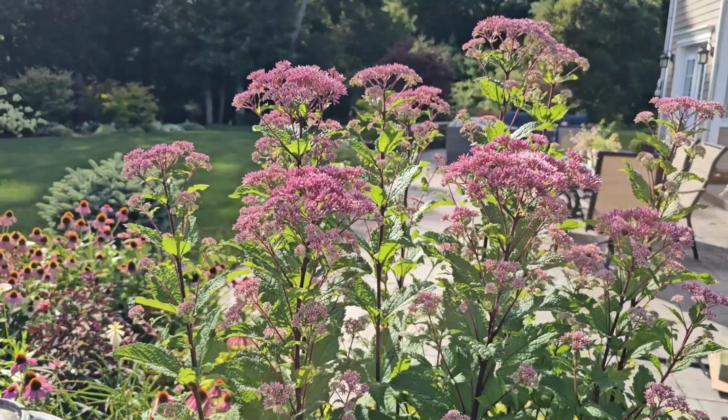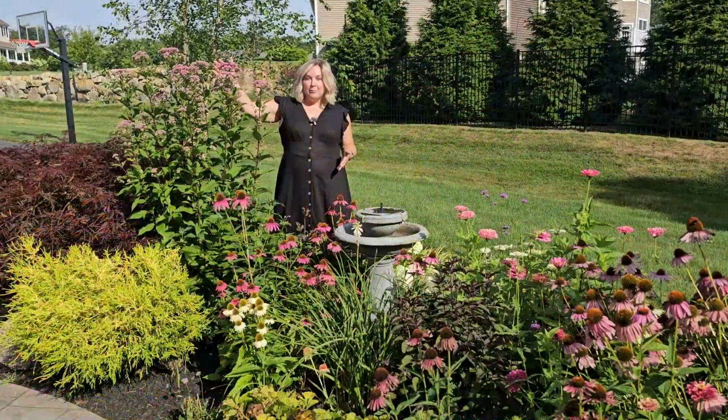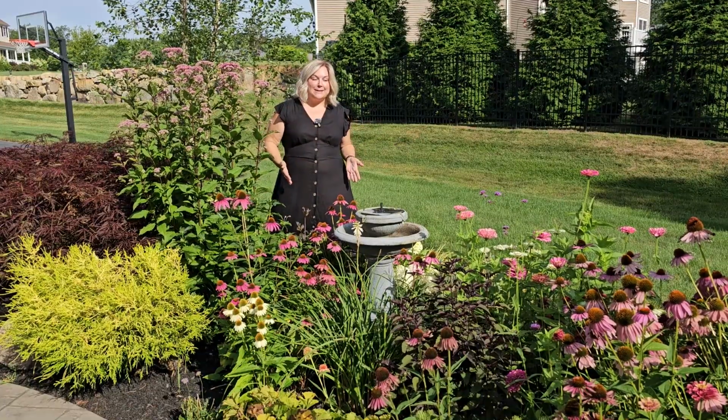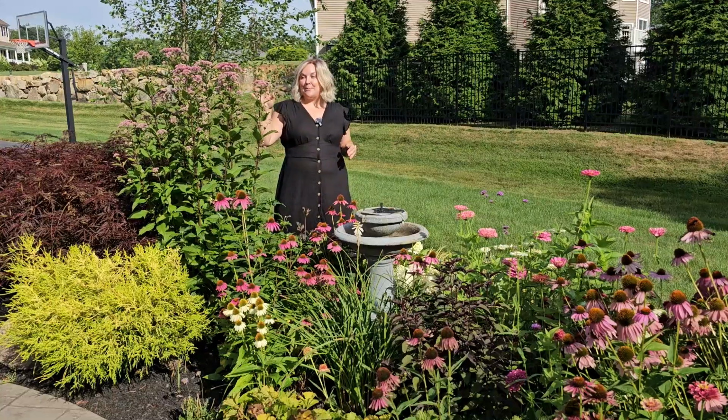It is basically disease resistant, and you can see that this would make a great tall perennial for either the back of a border or in the center of some beds that you can see on both sides. So if you have like an island bed, this is a great center of the bed plant.